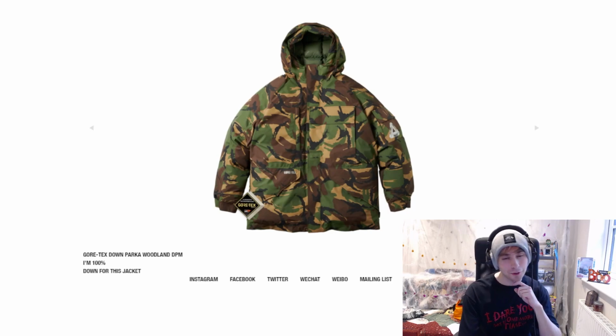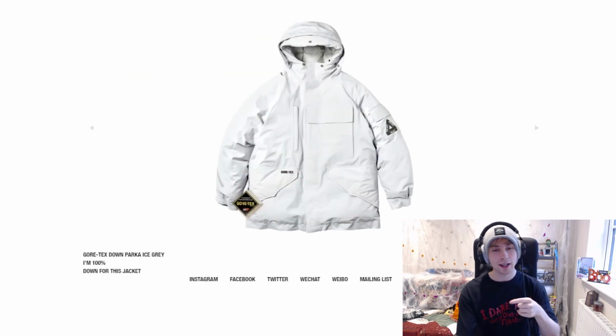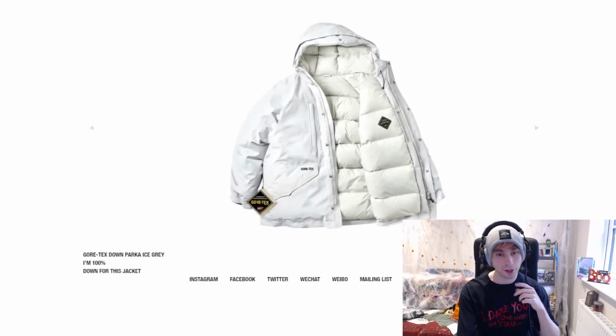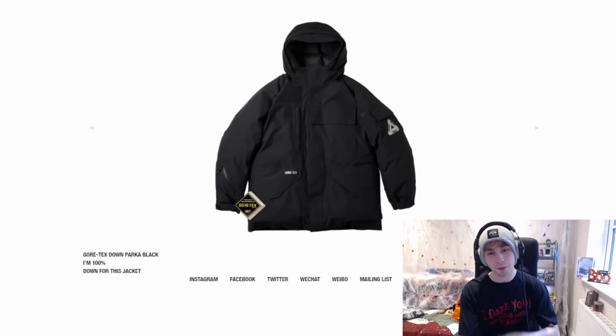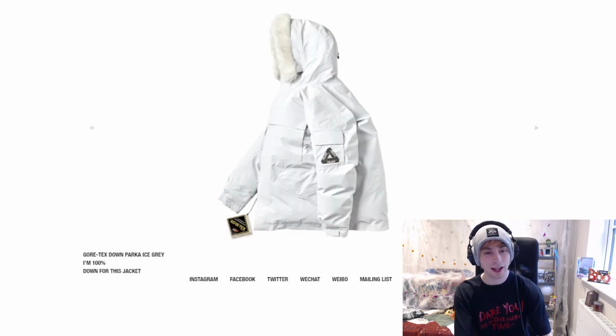The fur, can it come off, or does it fold away underneath? Yeah, it must fold away underneath like some Supreme Nuptse hoods do, where you can just roll it up and fold it in. So that's probably what it does, which is quite a cool idea. Get it out when you want it. Probably the white colourway looks cleanest. The black colourway is simple, but I think the white colourway has it.